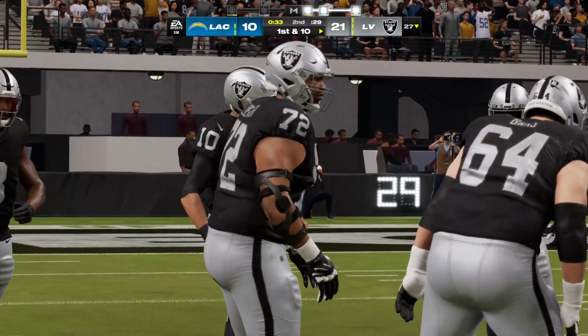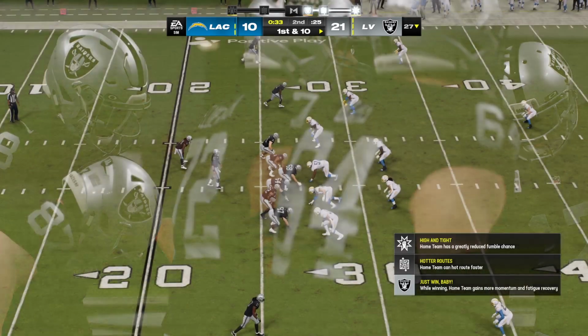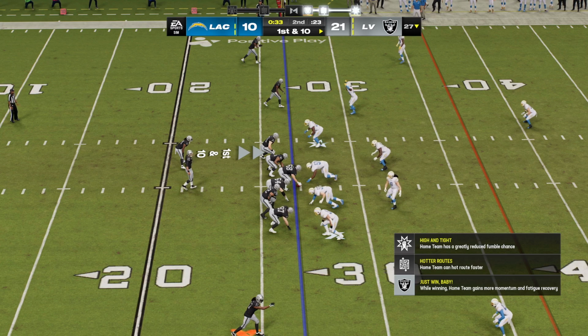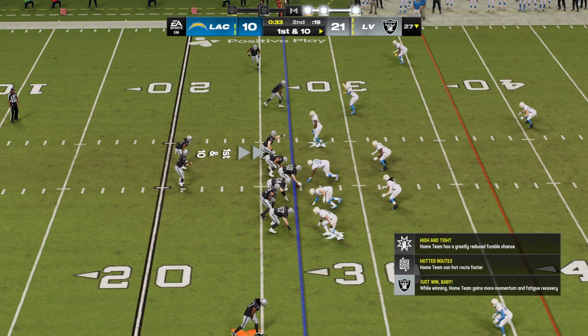Not a ton of time left. We'll see if they can work this at least into field goal range and try to get 3 to add on even more to their lead. Just over 30 seconds to go in the half. They've got it 1st and 10.